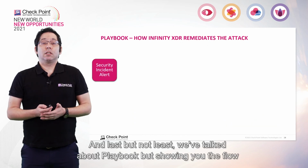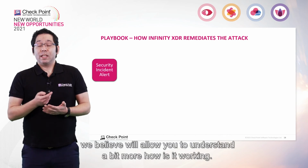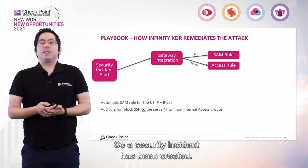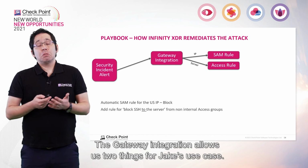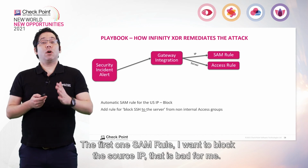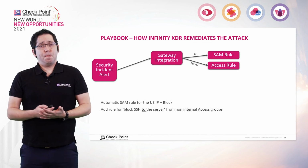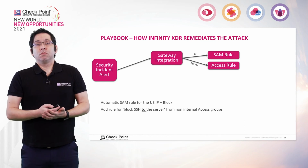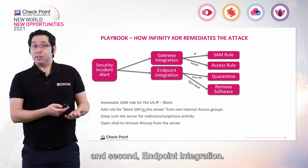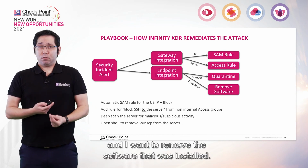And we've talked about the playbook, but showing you the flow, we believe, will allow you to understand a bit more how it is working. So a security incident has been created. The gateway integration allows us two things for Jake's use case. The first one, a SAM rule. I want to block the source IP that is bad for me, that is now exfiltrating data too. And I want to create an access rule that will block SSH forever for this server. And second, endpoint integration. I want to quarantine this host, and I want to remove the software that was installed.